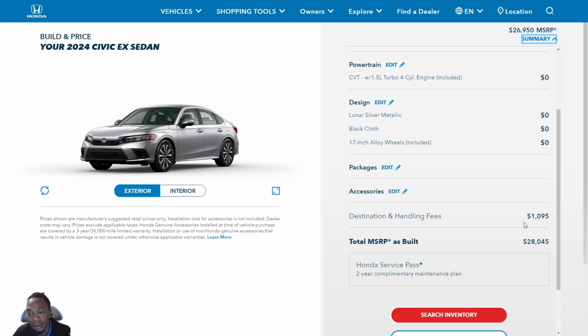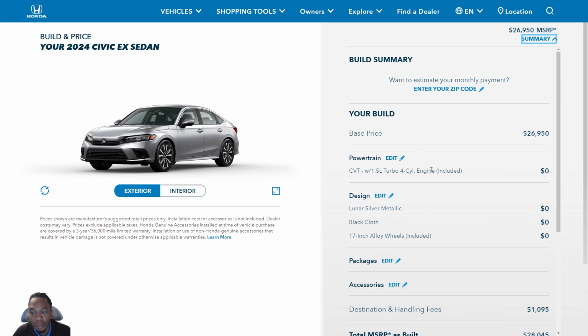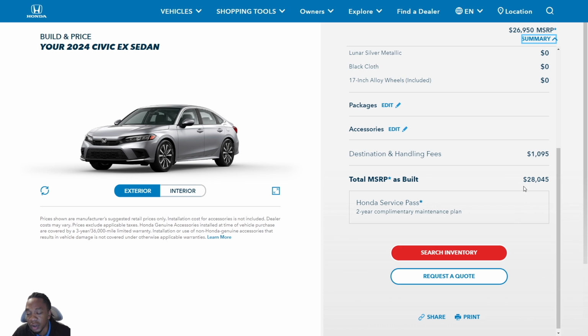Destination handling is $1,095. You don't pay more for Lunar Silver. You're looking at $28,450. Now, I don't know if things change or not, if your dealership still charges a markup. My dealership, we don't have a markup. We do have a protection package on our car, so you have wheel locks, splash guards, and a cargo tray. But that package is like 400 and change.